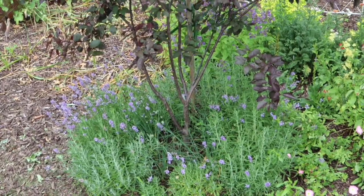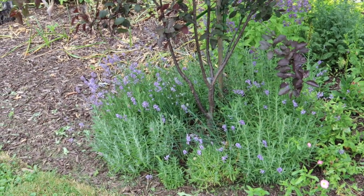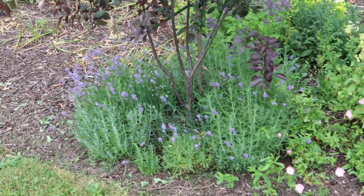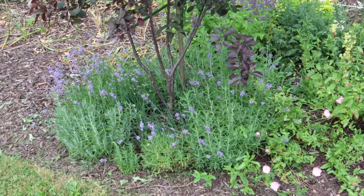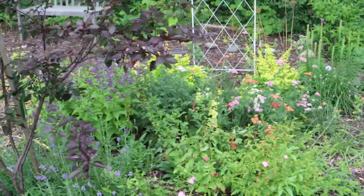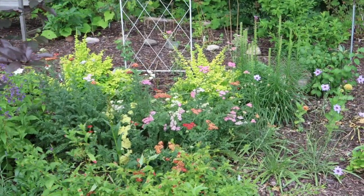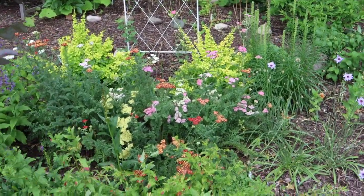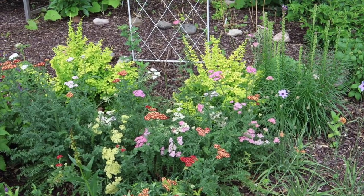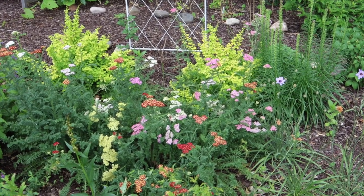And underneath the sand cherry, I've got our lavender that's in bloom right now, looking really pretty. And then just beyond that, I have my patch of yarrow, and I have all different colors, and this is the first year that all the colors are coming in, and I just think it's looking so pretty, really colorful.